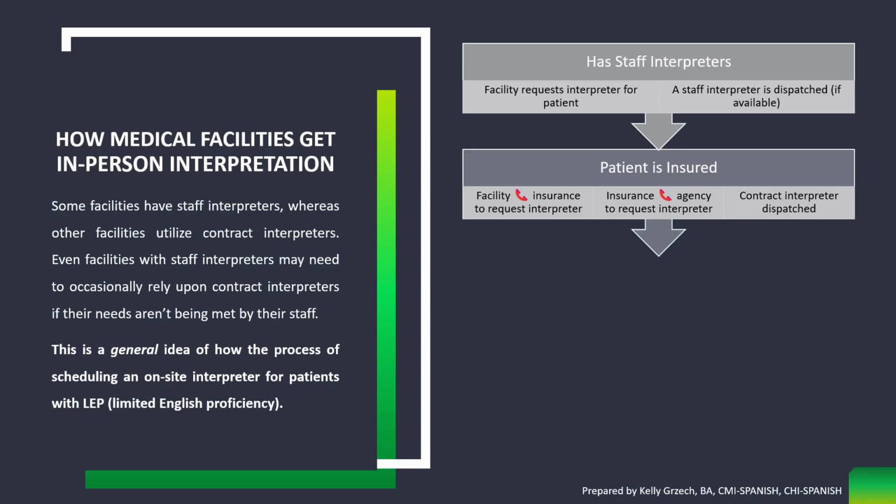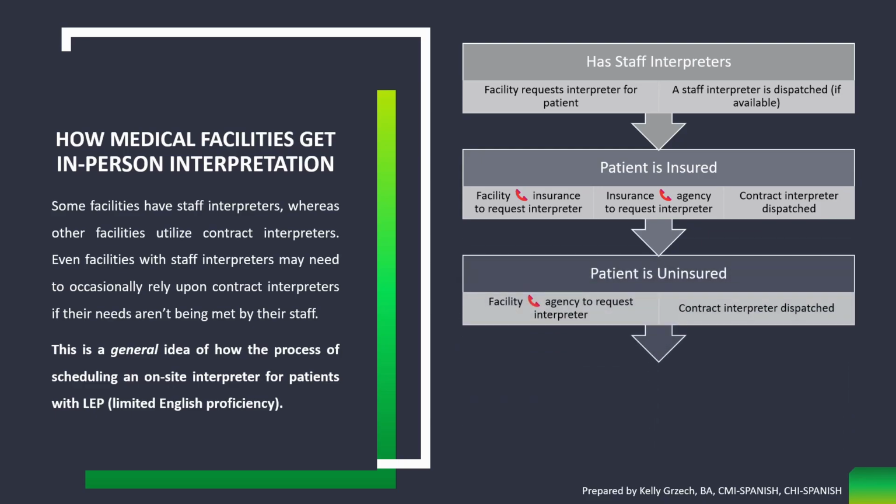Now, if they base it on whether the patient's insured or not, they will typically go through a different process if the patient is uninsured. The facility will typically directly call an interpreting agency, or however they typically schedule interpreters for themselves. They'll go through that process to get a contract interpreter sent there.